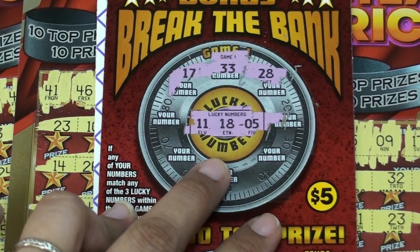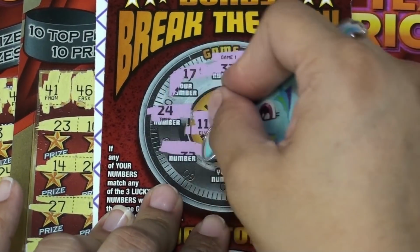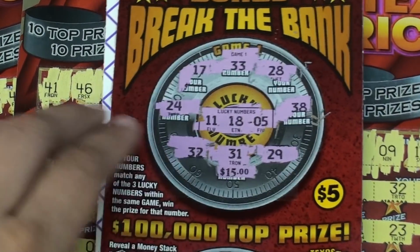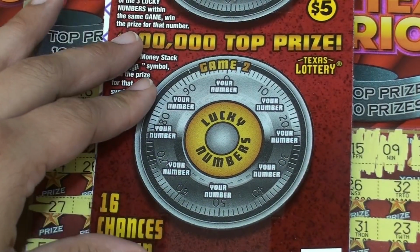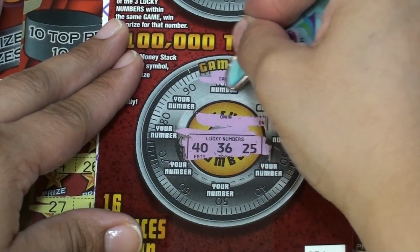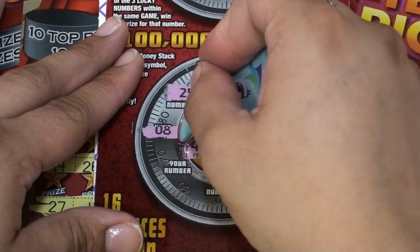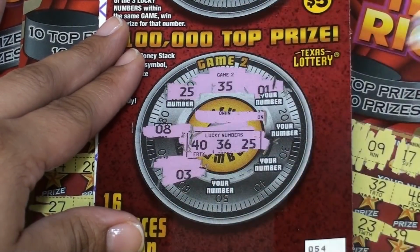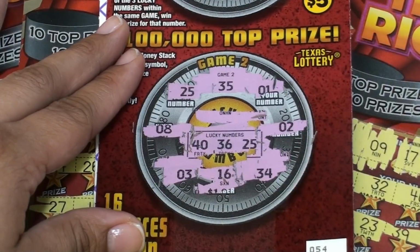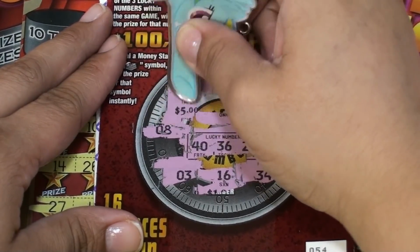Okay, 11, 18, and 5. They're not there. 38, 24, 32, 31, and 29. So nothing on that first one. Let's see this second game here. There's the lucky numbers. 35, 1, 25. We have a match. Nice. 8, 3, 16, 34, and a 2. Okay, so nothing else, just this 25. Let's see how much it's worth. And it's a break-even $5.